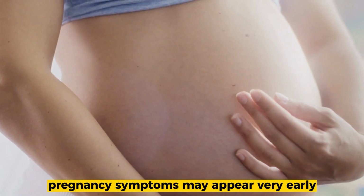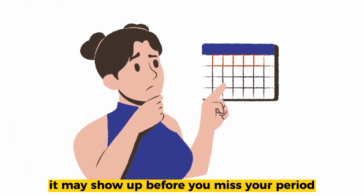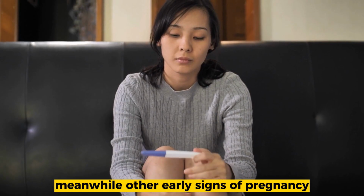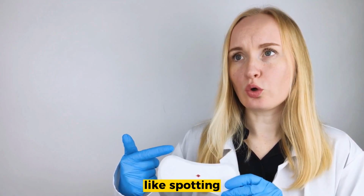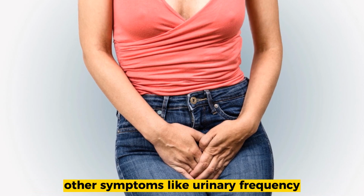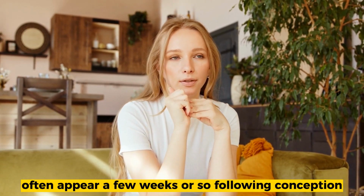Pregnancy symptoms may appear very early, like sensitivity to smell and tender breasts. They may show up before you miss your period, as soon as a few days after conception. Meanwhile, other early signs of pregnancy, like spotting, might appear around 1 week after sperm meets egg. Other symptoms, like urinary frequency, often appear a few weeks or so following conception.